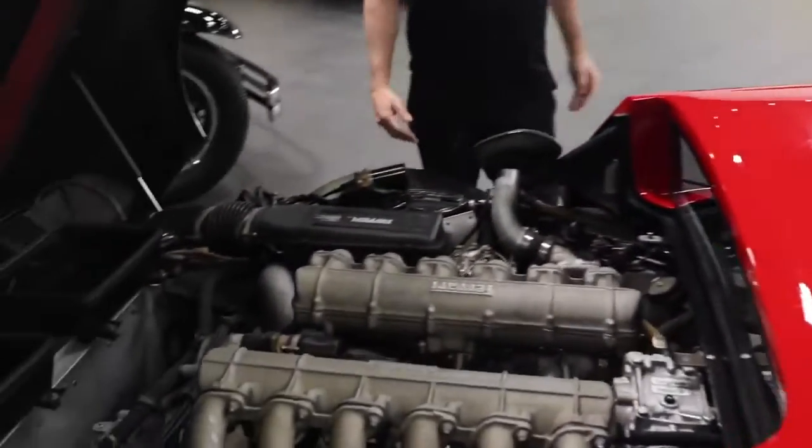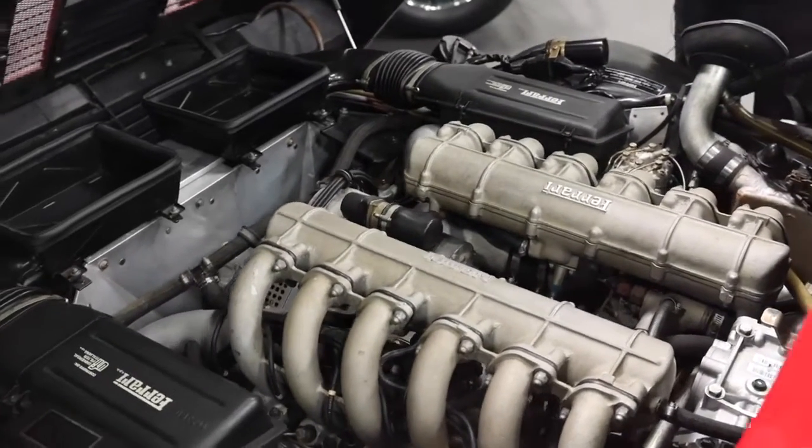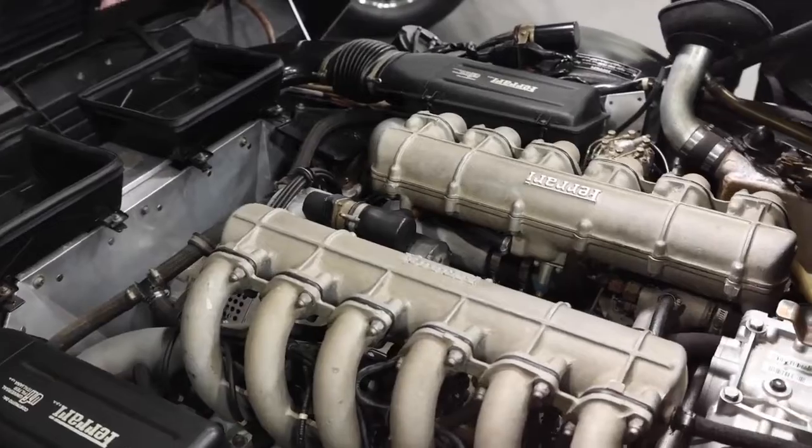Same thing back here, folks. I mean, this just all looks exactly the way it's supposed to be back here.